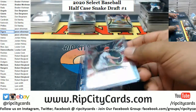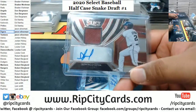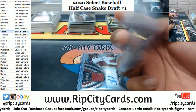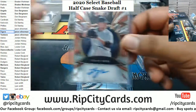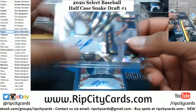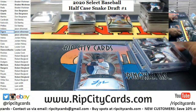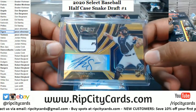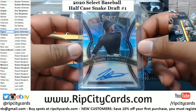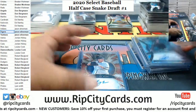Patrick Sandoval, Angels, to 199. Trent Grisham, Padres, to 209. Domingo Leyva, D-backs, to 209. Kyle Lewis of the Mariners, rookie patch auto to 49. Logan Webb, Giants, to 199. We got Lewis Thorpe of the Twins, sweet rookie patch auto to 25. Jake Rogers, another sweet rookie patch auto, 6 of 10. And a Jason Dominguez rookie auto, number 23 of 99.